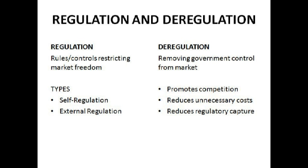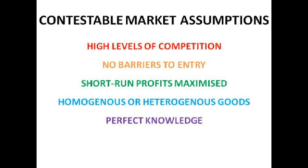It reduces any unnecessary costs caused by red tape put in place by the government. So the government might say that firms all have to do this, which raises costs and raises prices and reduces the value of incomes, so they can buy less. Now we're going to look at the theory of contestable markets.